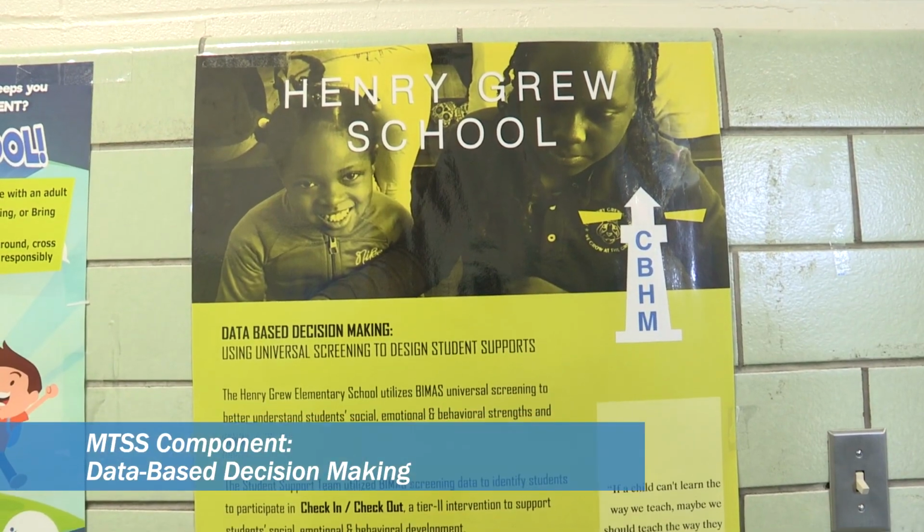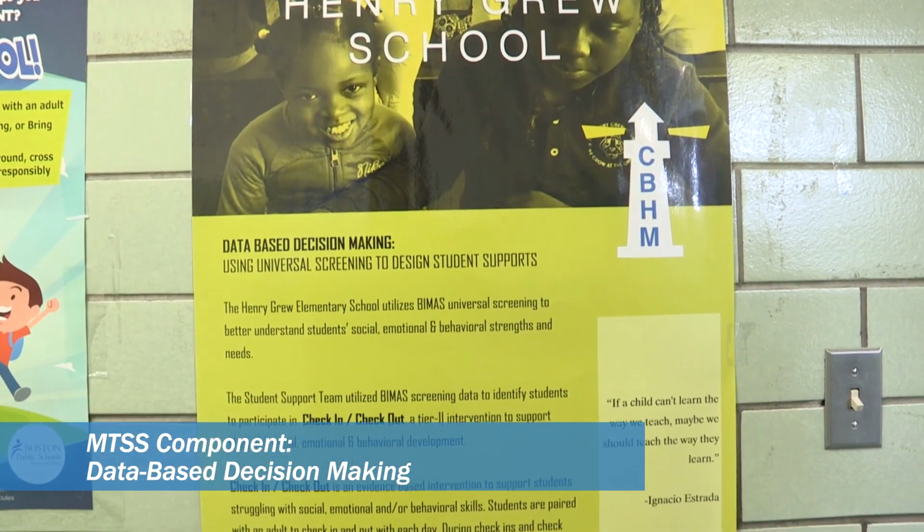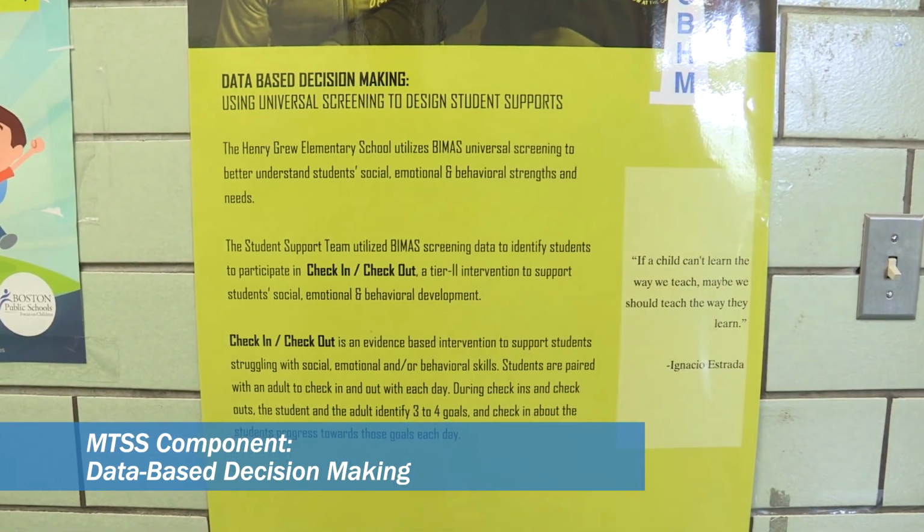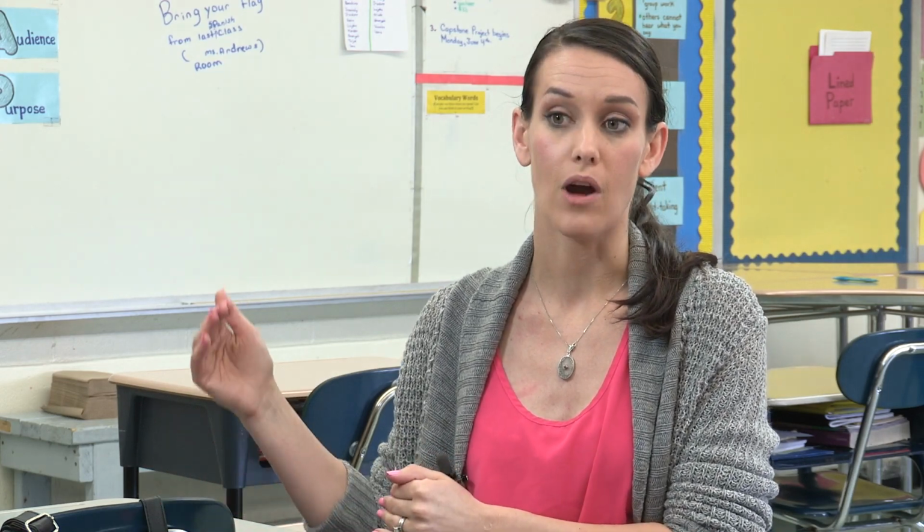So we take a look when we do our universal screening at where students are. We look at what students may have certain needs that the core curriculum will address, and we take a look at which students might need more support. Are they actually moving tiers when we rescreen them? Are they moving up? Are they making progress? Are they stagnating? And we can do progress screeners throughout.